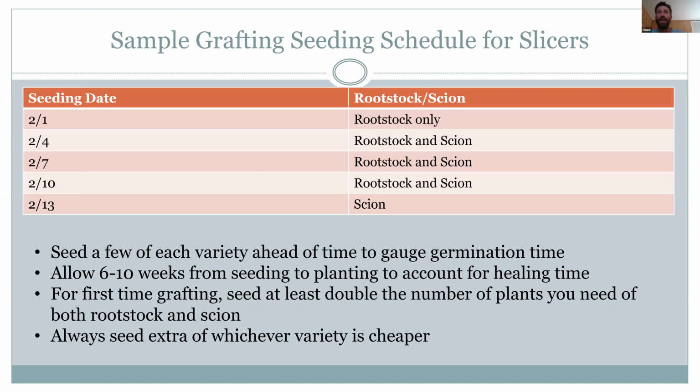If you're doing grafting for the first time, I'd seed double of what you need, because you don't want to have a whole bunch of rootstock and no scions to match them up to, or vice versa. And then what we do is, whichever seed is cheaper, we seed a lot more of that one, and the expensive ones we just seed a few. Usually the scions for the red slicers are a lot more expensive, so we seed a couple more scions than what we need, and then seed a whole bunch of rootstock, and that way there's always going to be some rootstock that'll match up to the scion. But if you're doing heirlooms, I know the heirloom seed is cheaper than the rootstock seed, so just keep that in mind when you're seeding a whole bunch.